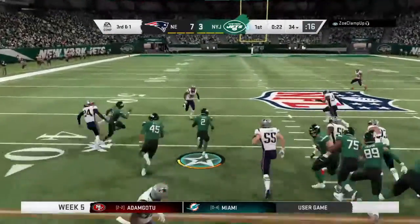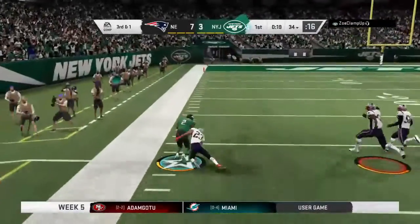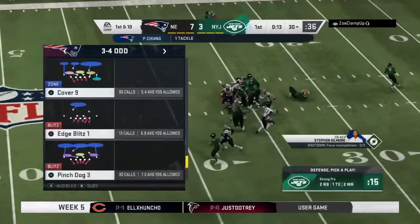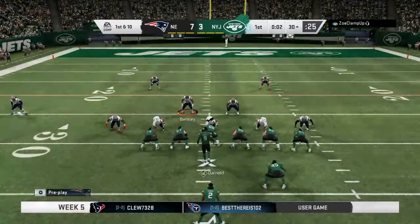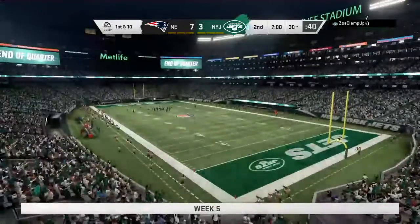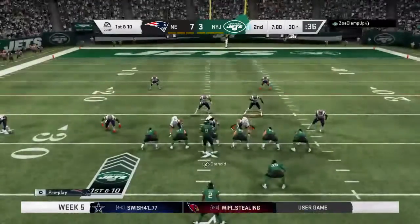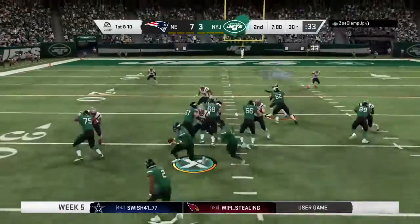On 3rd down, here's Cannon. And some room to maneuver. He's got this to the 30 before being taken down. Trying to get one more in here before the quarter breaks. After 1, 7-3 the score on EA Sports. Let's go, baby. Let's go. Check. So 1st and 10 now from the 30.